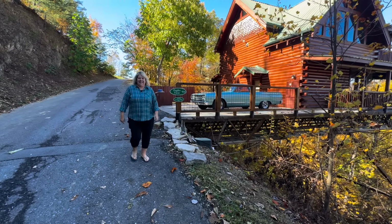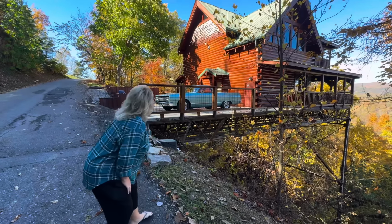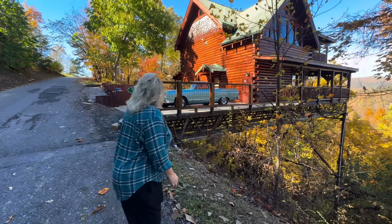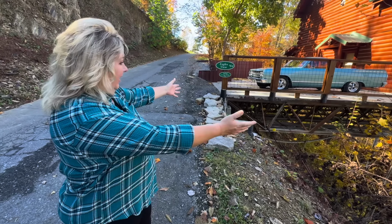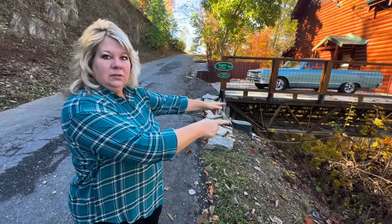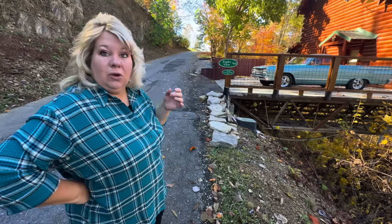It's beautiful, but we didn't realize one important detail. What? Look behind you. Oh, are you kidding me? Dude, if you fall, like if you were to... What? The whole thing? The whole thing. There is nothing on the ground. And there are multiple posts, yes, but we didn't know that. They don't show that in the pictures.